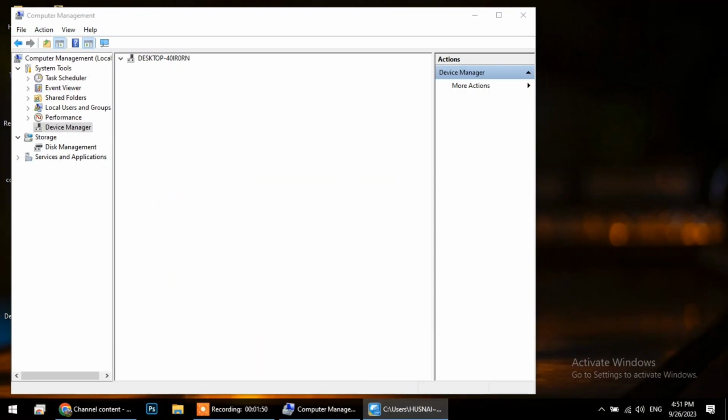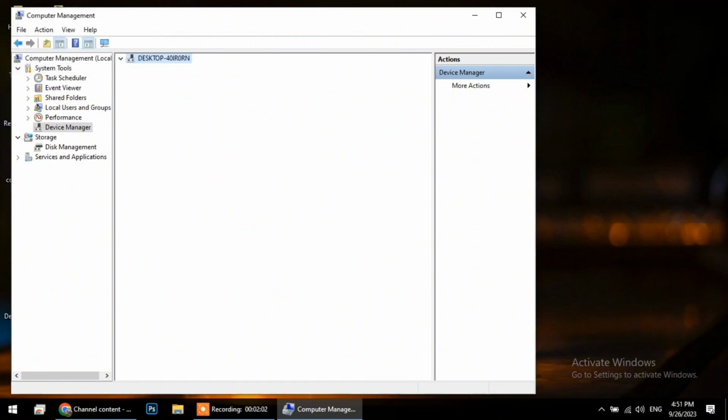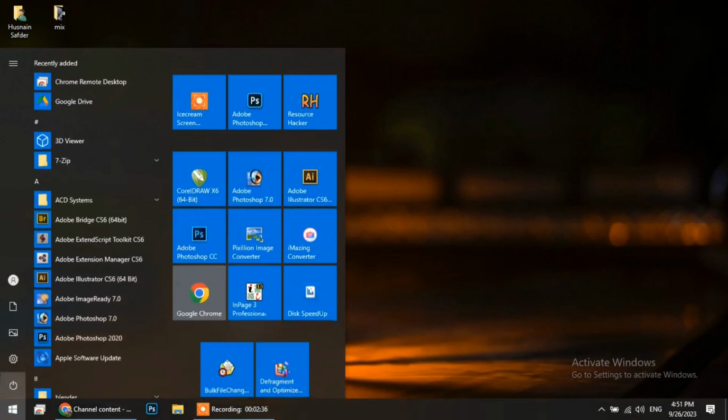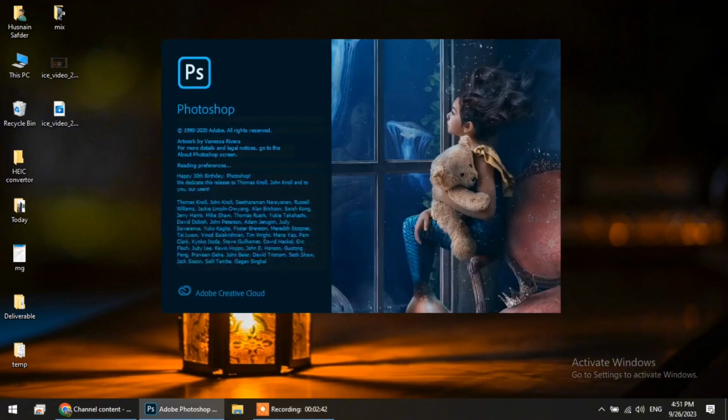Wait for a while. The system will automatically reinstall the graphics driver. When you see your graphics driver is reinstalled, just restart your computer. This will update the driver for all software.